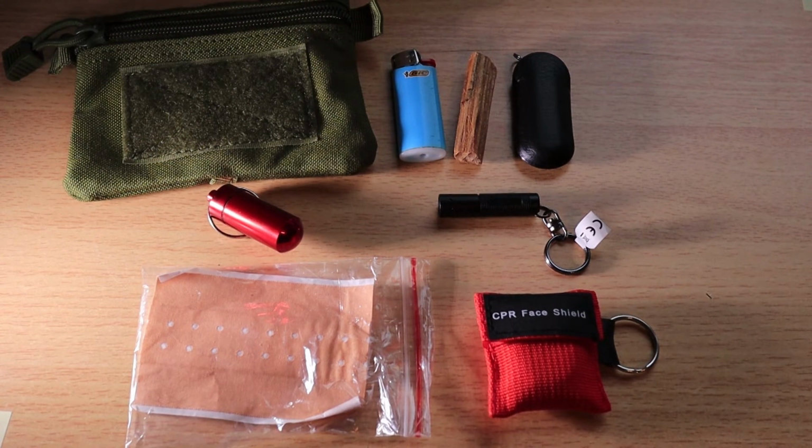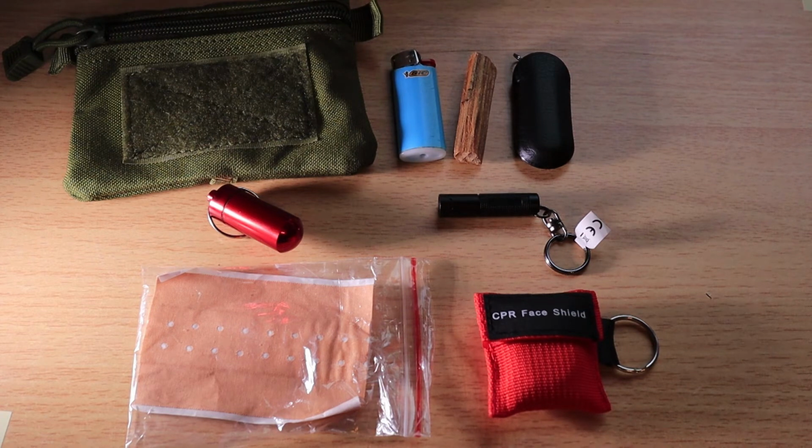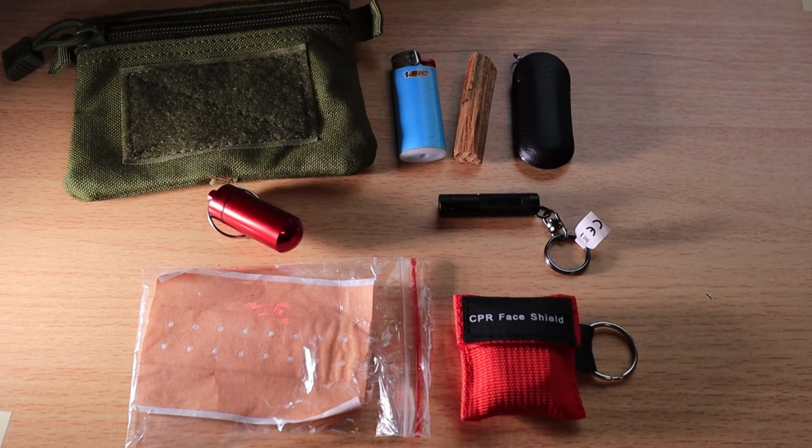But I do have the training for CPR, and having this face mask is a really nice thing, not having to physically come in contact with the person you're giving aid to. So I don't want to drool or be drooled on. So I think this is a really good thing. It's one of these things you don't want to use, but if you have to, you're pretty lucky.